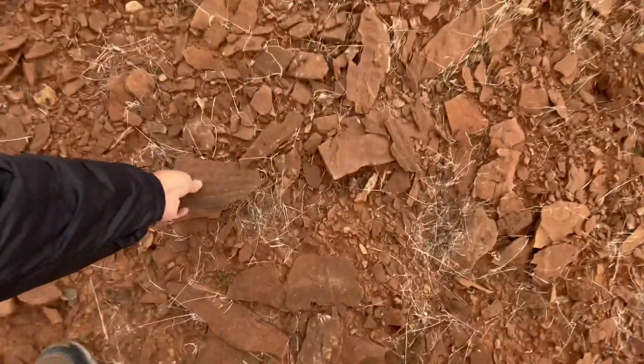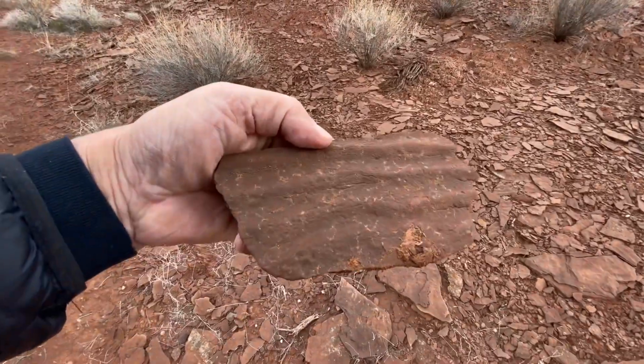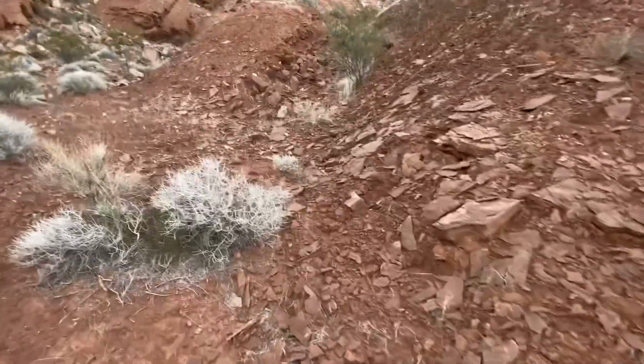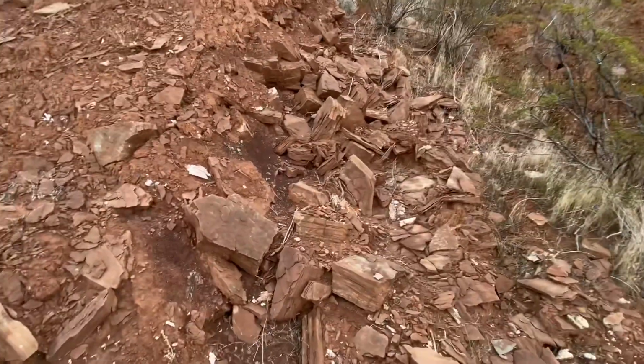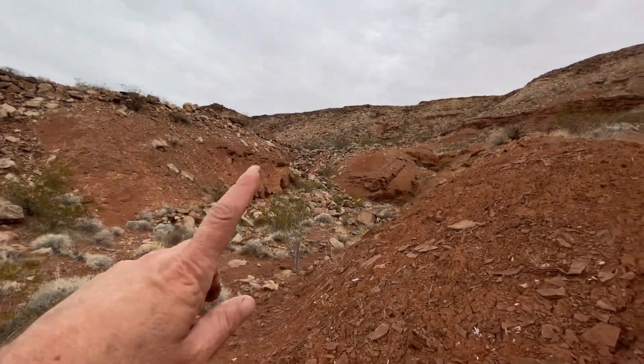More of the water ripple rock. As much as you want. It's just all over here. This one's kind of like a really mud. It's not as durable as some of the pieces I've got that are actual sandstone. Anyway, maybe we'll go this way for a second, then we'll head back.